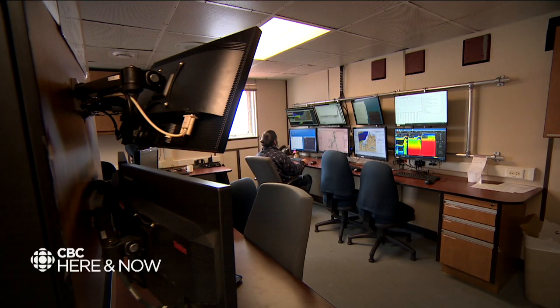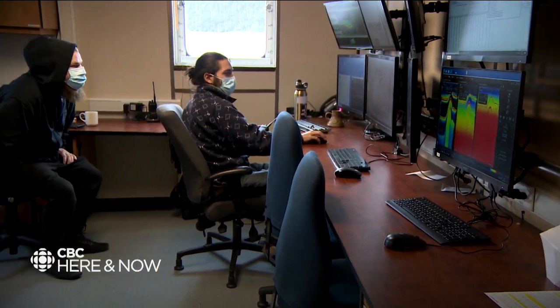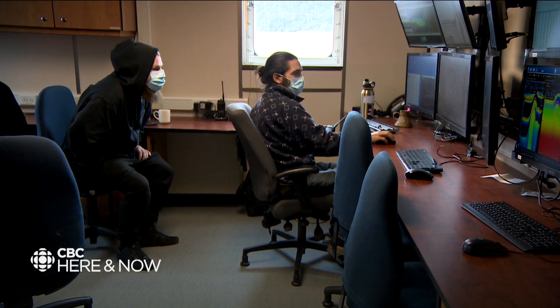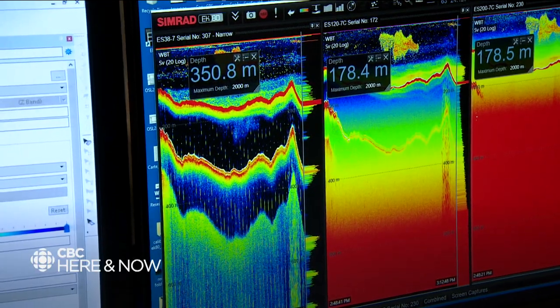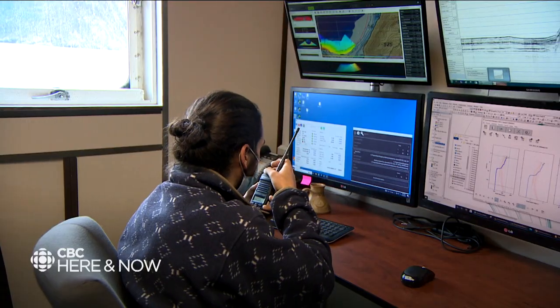To do that, they're glad to have Daniel Amaro on board. Daniel studied ocean mapping at the Marine Institute. I get 3D maps, kind of like a topographic map of the ocean floor. And as well, we look below the ocean floor too, to find sediments for people who are looking to do coring or different studies based on what's below the ocean floor as well.